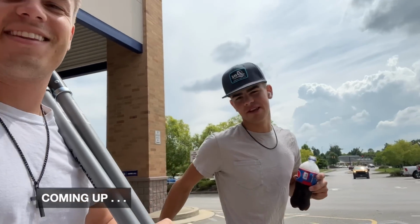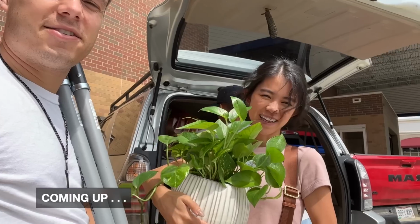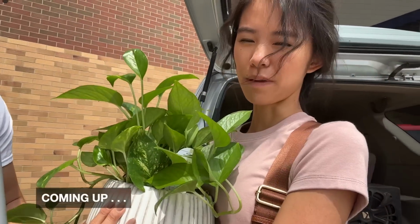The Lowe's is like women going into Target. I know. Disaster. Tiff, what'd you say about the plant? I can raise this plant and keep it alive. I can keep the baby alive.